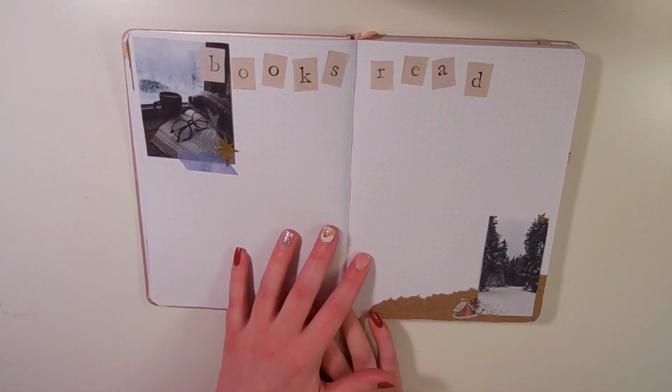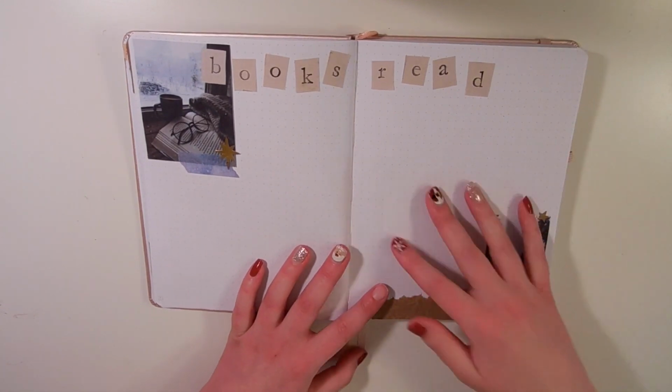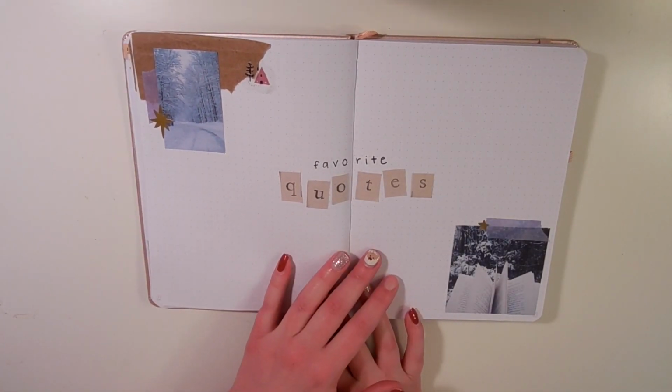Then I have my book spread page. So this is going to be where I keep track of all of the books that I read throughout the month, and the author and the star rating, as well as just going to be a nice overview of everything that I've read. Then we have my favorite quotes page.